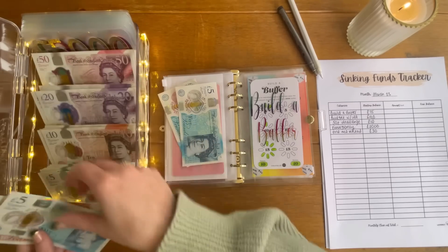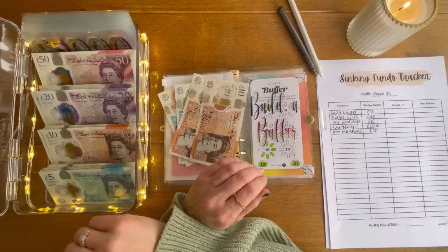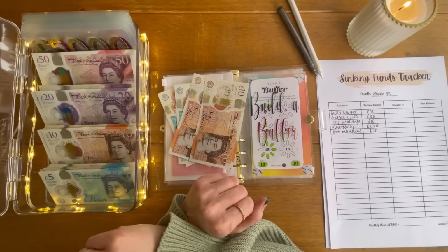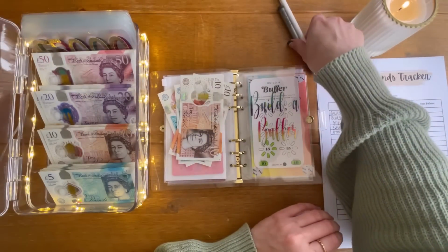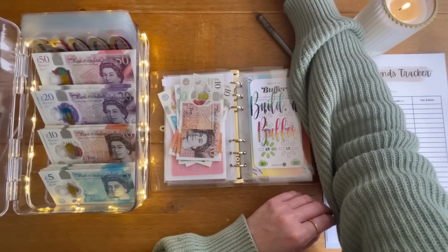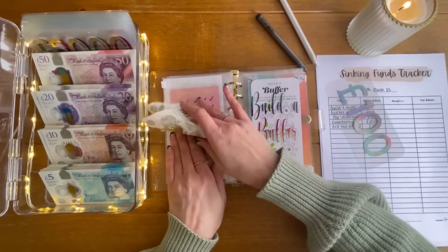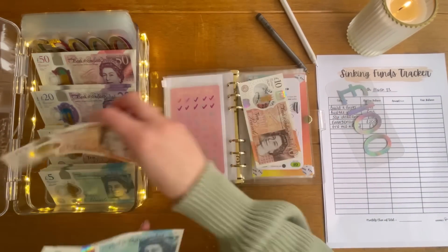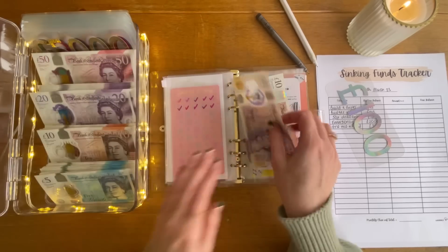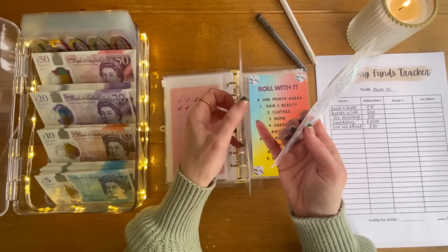$70, 90, 100. What did I say I had? Yeah, 130, wasn't it? Yeah, so that's right. 100, that's 100. So we'll do build a buffer, 100 to the bank, and then 10, 20, 25, 30. So 130 in build a buffer.